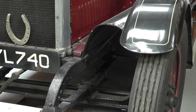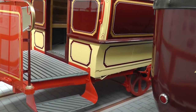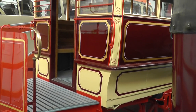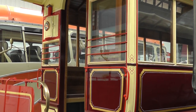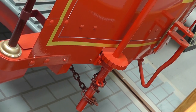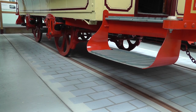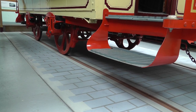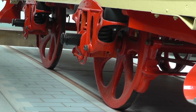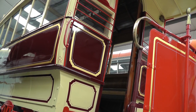And looking at the horseshoe, next we have an 1881 horse-drawn tram. Look at that for standard of restoration. Absolutely marvellous. One horsepower engine at the front. Emergency braking system. Crikey. That beautiful. Now that looks in there like coil springs. Never is. How lovely.